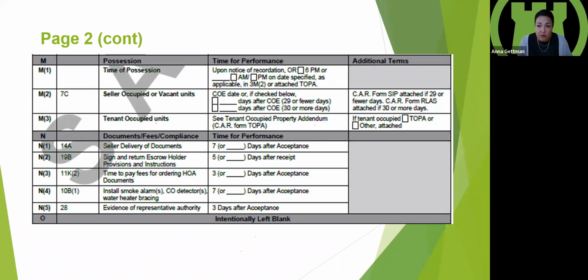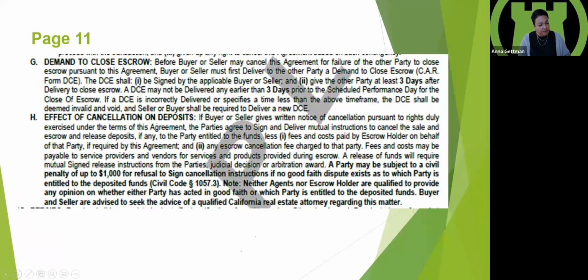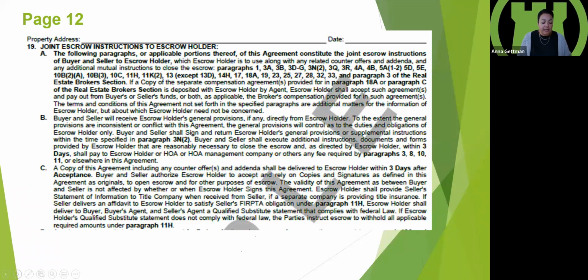So ask for those general provisions, because in the old contract, there was no time frame. There was nothing. But now that it's there, ask for them. Okay. Sorry. Fast forward. And ours are different than anybody else's, right, Anna? Exactly. Okay. Joint escrow instructions.